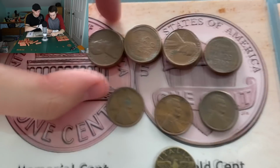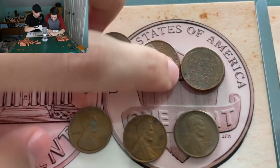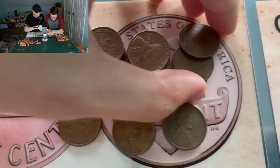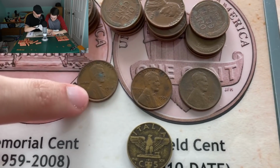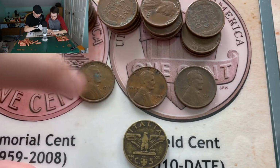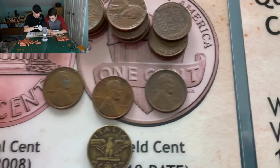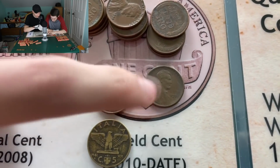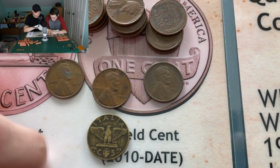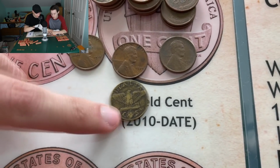And then Kevin, what do you got over here? Yep, so for my last 3 rolls, I've got 25, 50, 75, and then 3 here. So that'll be 80, 85, 90. And then 1918, that'll be 100 together. Then this will be another 10, so 110. 21S, so the key date is coming up to 25, so it'll be 135. Yep, that's a low mintage. And then 2 points in the foreign, so 137 in total.